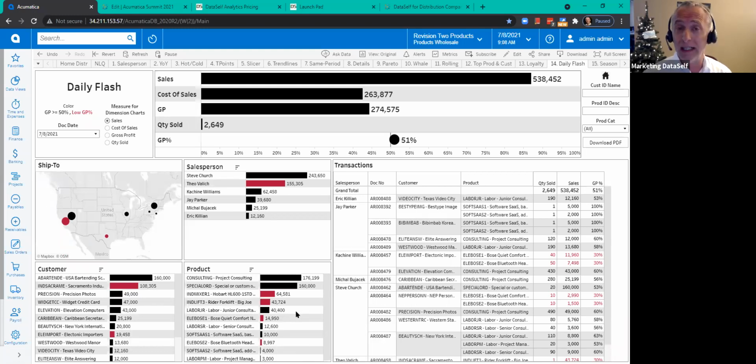This Daily Flash is available out of the box as part of the Launchpad, but it can absolutely be customized to address each decision maker's own KPIs they want to manage on an ongoing basis. And that's the number 4 most popular dashboard in our client base.